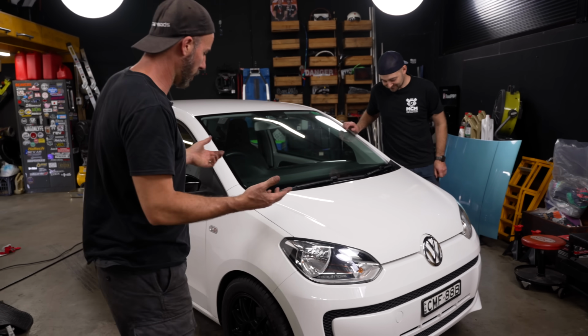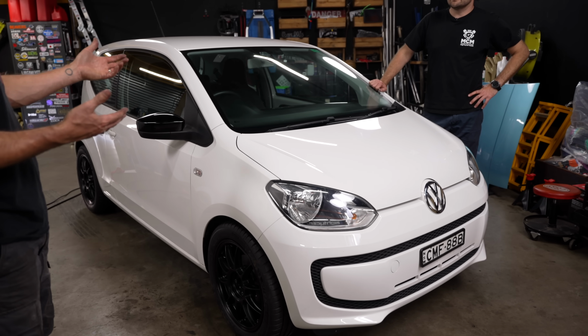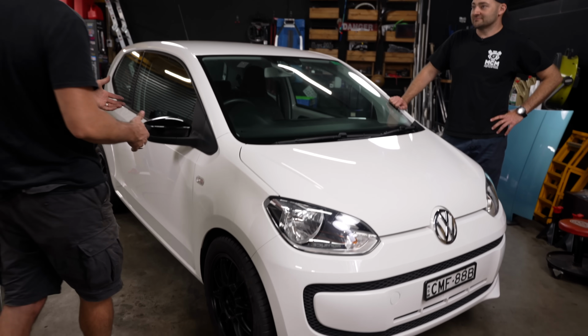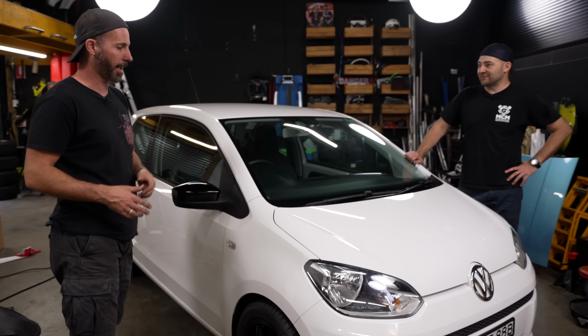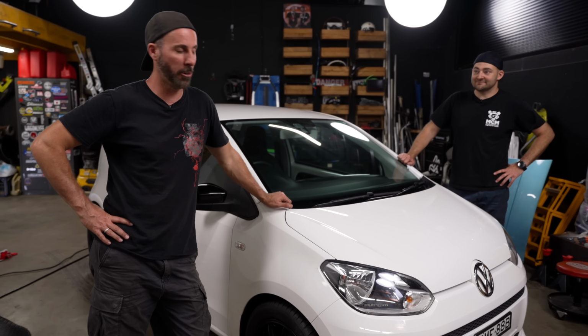We got the Brembo brakes on. We got the lowering springs on. We got the wheels and the tyres. Painted these black. Got our mad little sticker on the back. Fixed a bit of rust. Yeah, and just kind of lubed things up. There is more to go, but that is it for the day. We are done for the day.